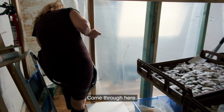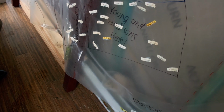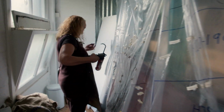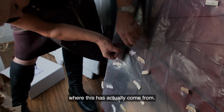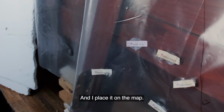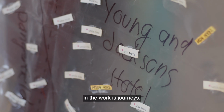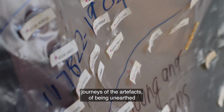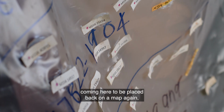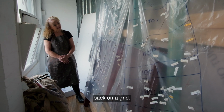Come through here. This is my template for the actual work. And I know exactly where this has come from. And I place it on the map. What's actually significant in the work is the journeys of the artefacts, of being unearthed, coming here to be placed back on a map again, back on a grid.